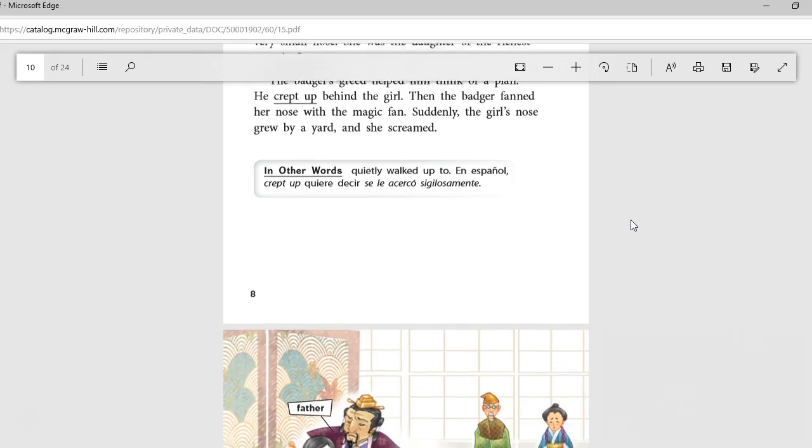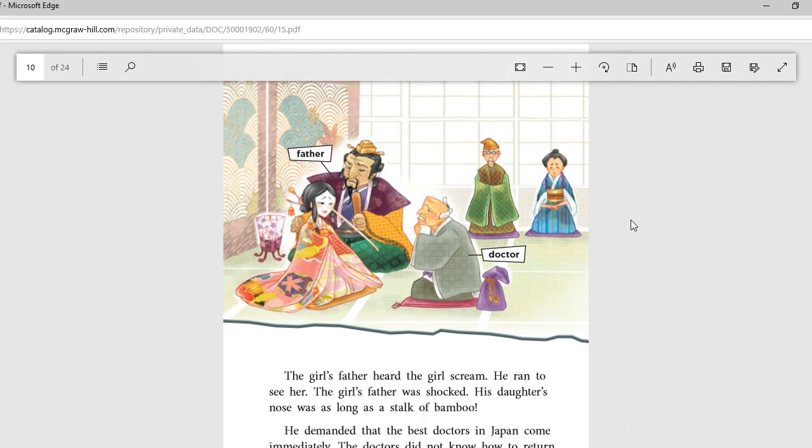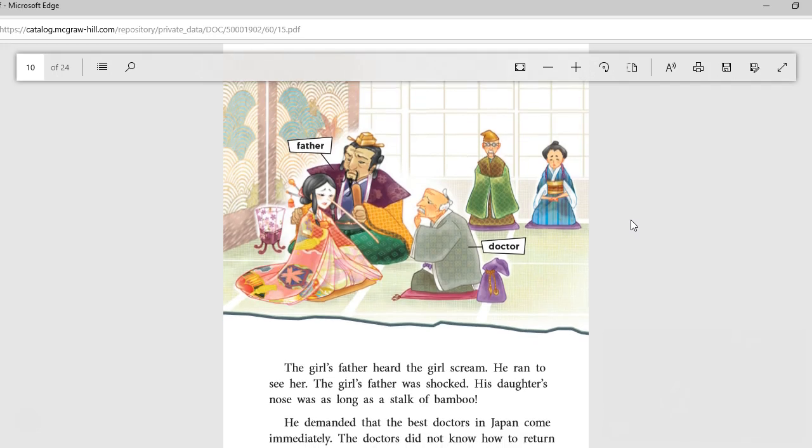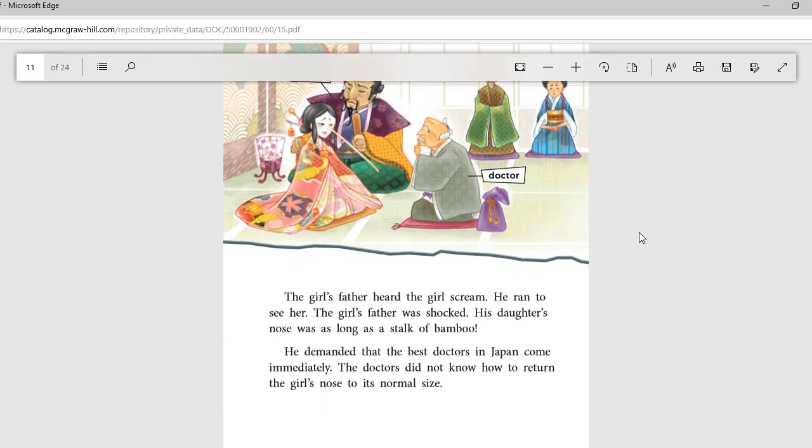Oh no! Oh, poor girl. Look at her nose. So the father is taking a look. He's looking very concerned. And there's a doctor. There's another lady and a gentleman in the corner. Looks like a little baggie there. Let's see. This story is getting good.